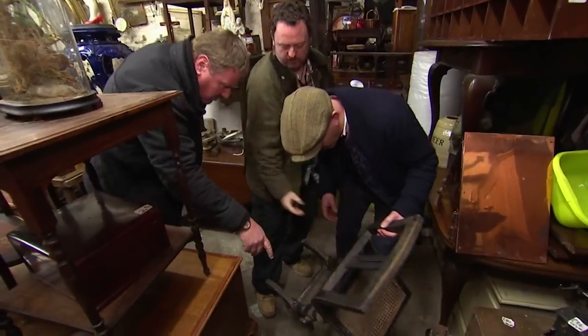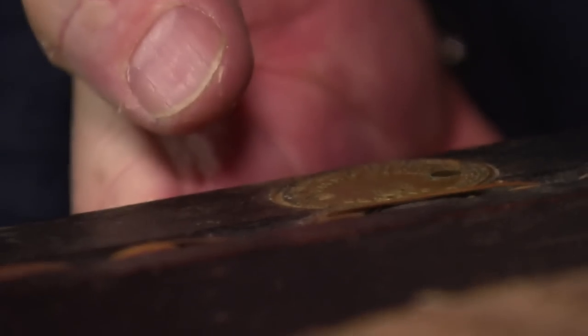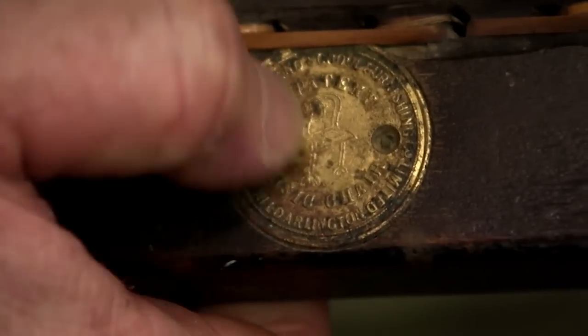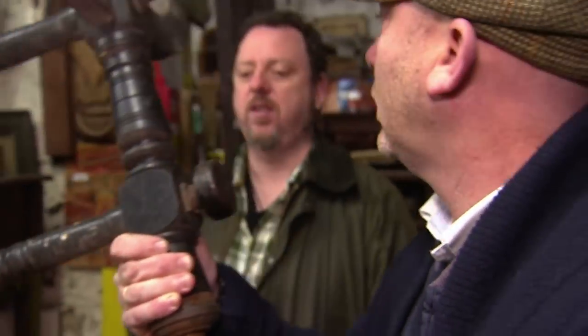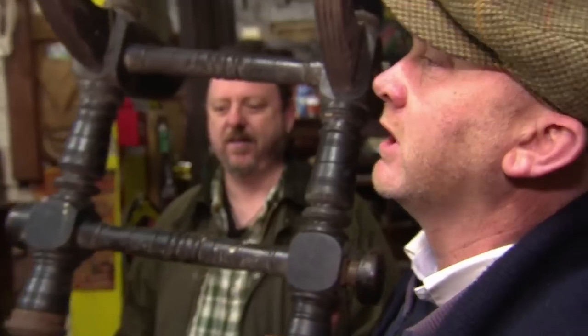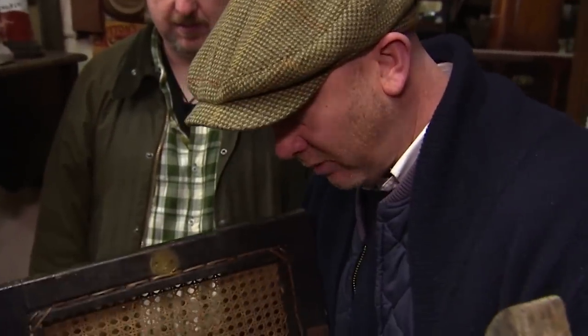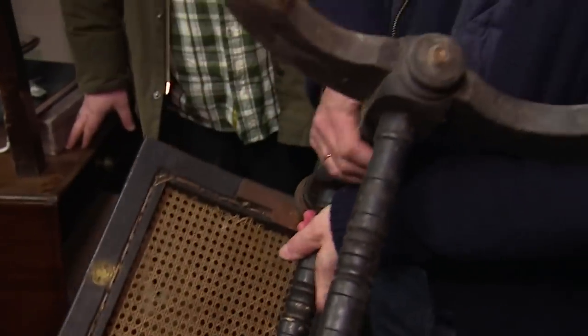On the back of it, somewhere, there's a real good maker's mark. That's interesting, isn't it? Darlington. North of England, something. Oh, is this, what's it, outfitters? Church outfitters from Darlington? School fitters. No, I've never seen that model of chair before. These twist and it goes up there. Yeah. How strange. It's a weird one, isn't it?